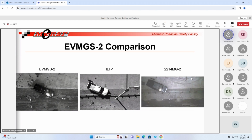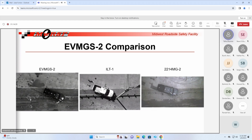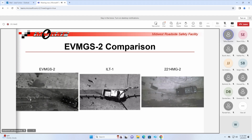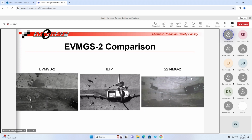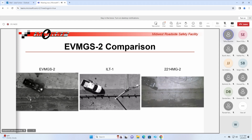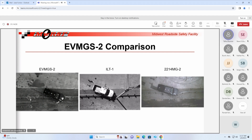Just to show kind of what those tests look like side by side. Again, pretty stark differences there. Obviously, in the two 2270P tests, we get stable and smooth redirection. That's what we expect in those tests. But then on the EV test with the Rivian, obviously that variant is a rail rupture that we already discussed. So obviously a difference in behavior.